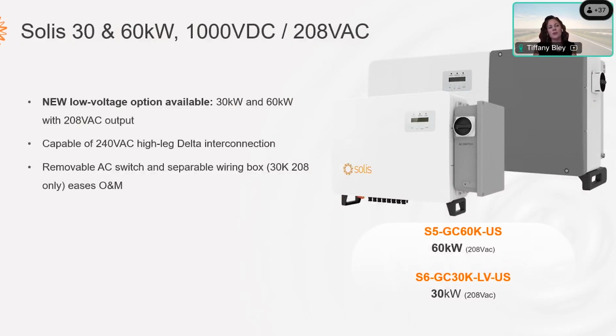These are great new low voltage options available that are also capable of 240 high leg delta interconnection. So we also have a great technical bulletin on our website that helps give you tips and tricks on how to implement that 240 connection if you do need to leverage that option. Also, the smaller one has a removable AC switch, and again, that separable wiring box, which is awesome for O&M as well.